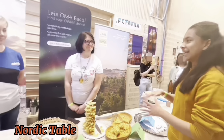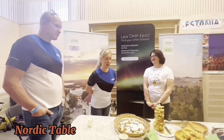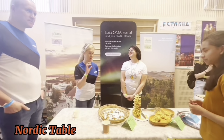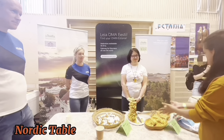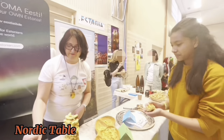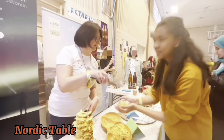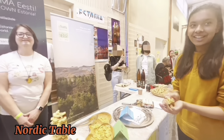Which one do you guys like the best? Like from here? It's already finished. The herring with the black bread. So it was finished very fast. Yeah, it's a treat. And you can have small cookies. Thank you. Enjoy. Thank you so much.